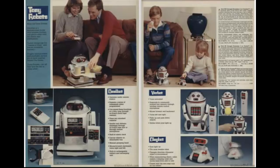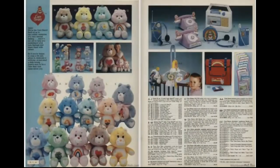Okay, let's head on over to page 18. And the 1980s was the time for Care Bears, and here they are right here in all their glory.